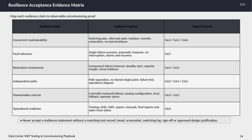The key takeaway here is that resilience claims should never be accepted at face value. Always demand matching test records, trend data, screenshots, switching logs, sign-offs, or fully approved design justifications. This approach ensures the resilience of the data center can be confidently relied upon.